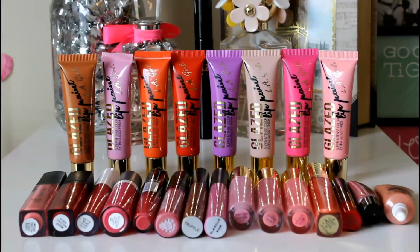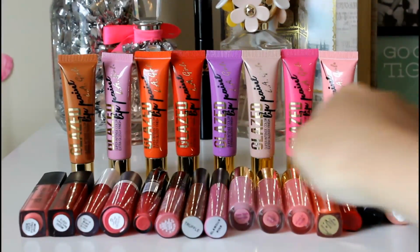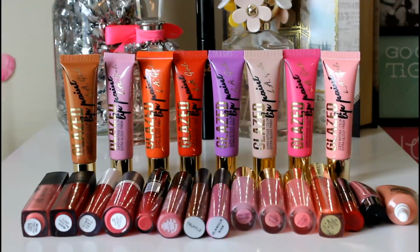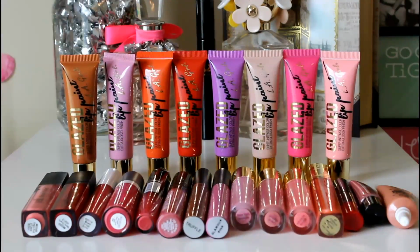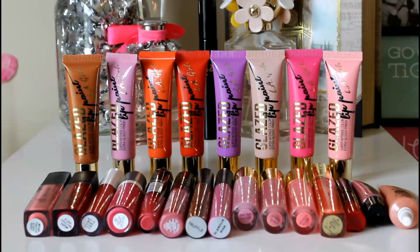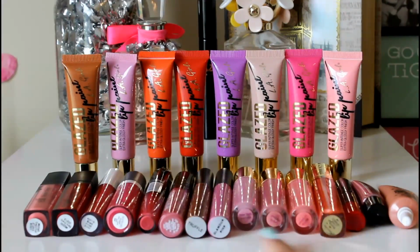I'm sad to say bye to a lot of these shades, but like all of these glazed lip paints from LA Girls, they're just gonna sit in my drawer. They're really not gonna do anything but sit there, so there's no point in keeping them. I'd rather pass them on to somebody who will actually use them, and same thing goes for all these glosses.